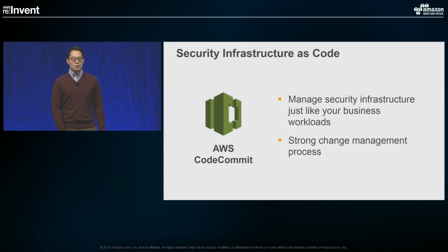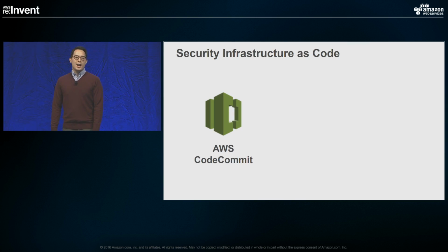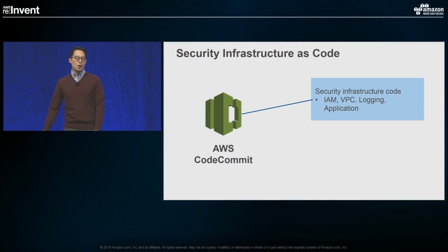So defining your security infrastructure in code, just like your business workload does, allows you to manage your change management process and configuration management of your security resources. And it allows you to have repeatable security infrastructure that you can scale across your multiple environments. AWS CodeCommit allows you to build a highly scalable, secure, and managed source control system that can host private Git repositories. You manage your security infrastructure code using CodeCommit.